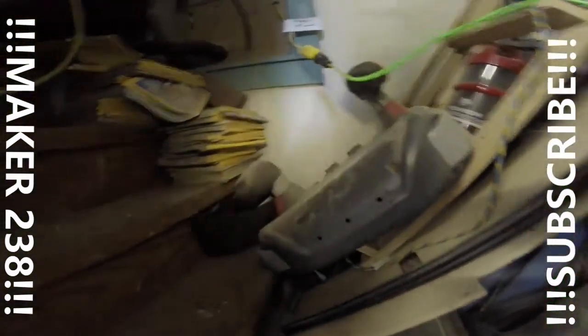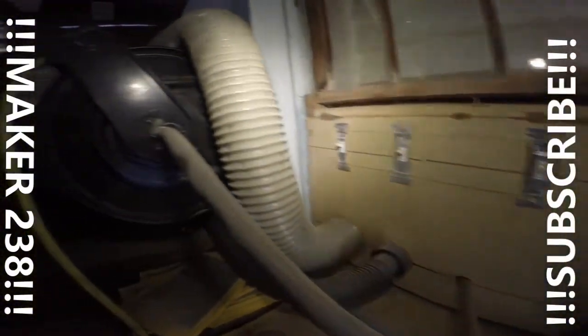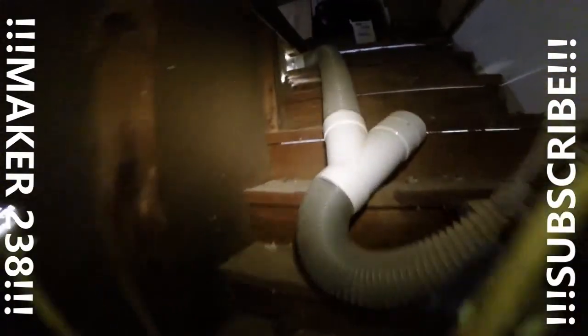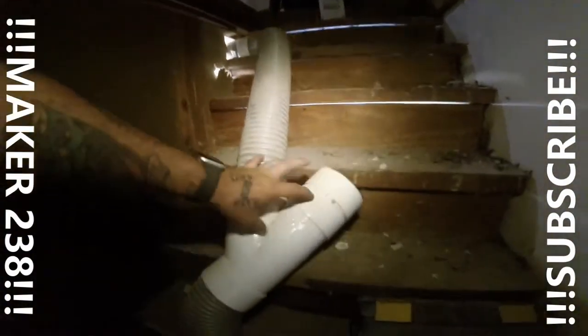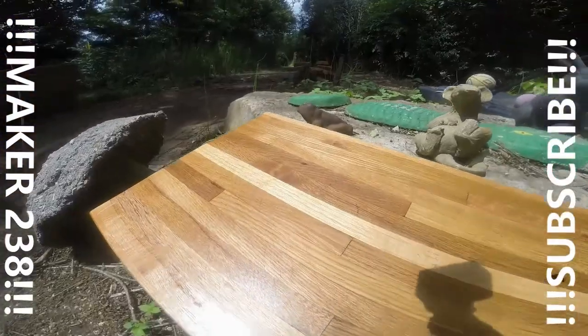See, on my new contraption, what? I got a light. Look, this is where my dust collection and air compressor and shop vac, everything comes in. It's a hot mess back here. Hot mess. I gotta get some more. Oh God. You see what I'm saying? It's jank, man. Jank.